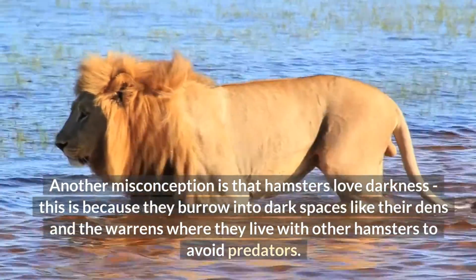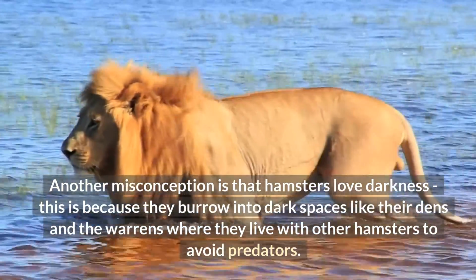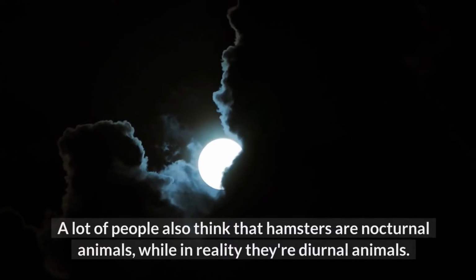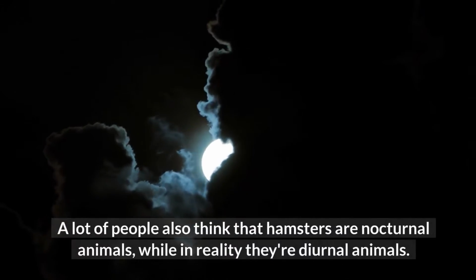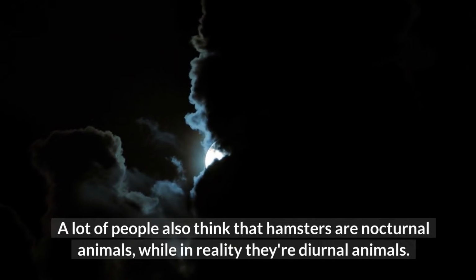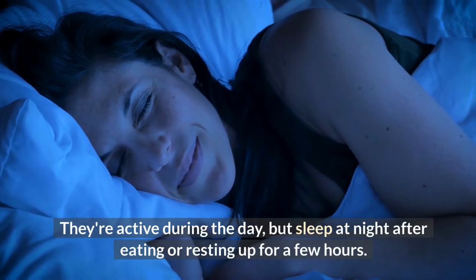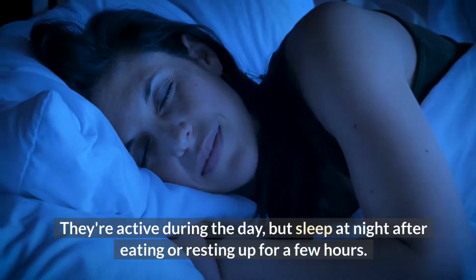This is because they burrow into dark spaces like their dens and the warrens where they live with other hamsters to avoid predators. A lot of people also think that hamsters are nocturnal animals, while in reality they're diurnal animals. They're active during the day but sleep at night after eating or resting up for a few hours.